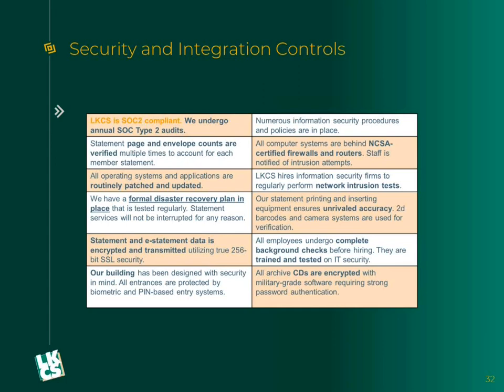All of our printing and inserting equipment has unrivaled accuracy. We use 2D barcodes and camera systems for all types of verification. Every single employee here undergoes complete background checks before they're hired, and they're trained and tested on IT security. Again, that's yearly. Any archive disks that we send out are encrypted with military-grade software. So those are just a few. We have more, and I could talk about security controls all day long, but I'm not going to bore you. There's a lot.